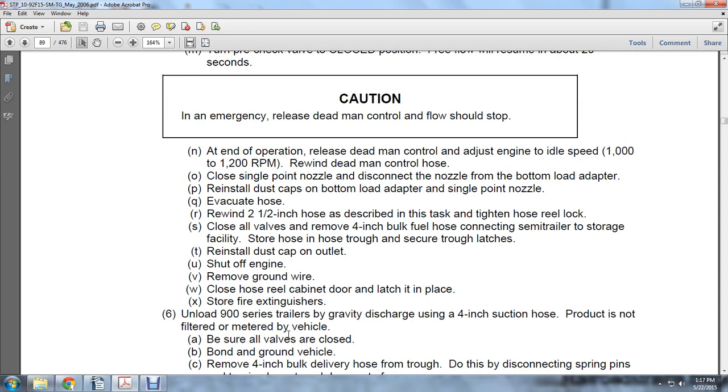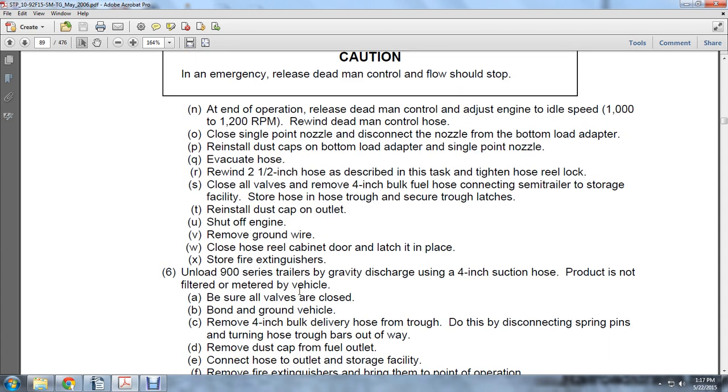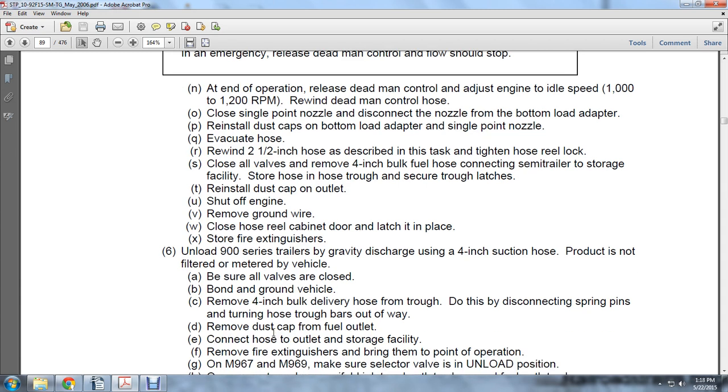Unloading a 900 series trailer. Gravity discharge using a 4-inch suction hose. Product is now filtered or metered to the vehicle. Be sure all valves are closed and the vehicle is bonded to ground. Remove the 4-inch delivery hose from the trough. Do not disconnect the spring pins; turn the hose through the bars out of the way. Remove the dust cap of the fuel outlet, connecting the hose to the outlet at the storage facility. Remove the fire extinguishers, bringing them to the point of operation on the M967s and M969s.